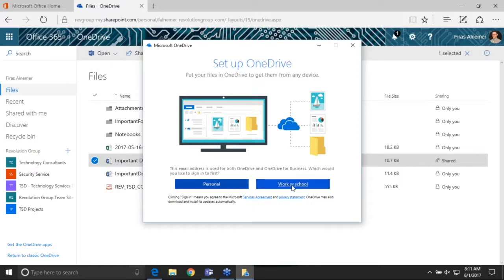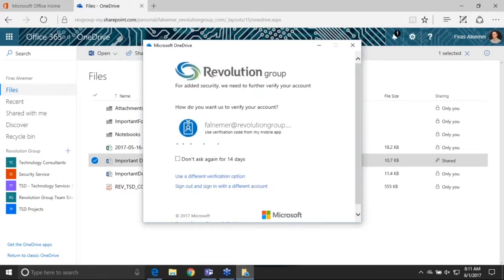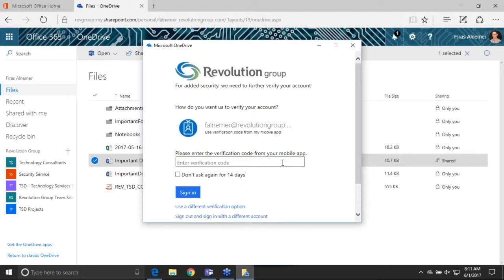Choose your work or school. From here, enter your password. My account is set up with two-factor authentication. Not everyone's is, but that is an option.